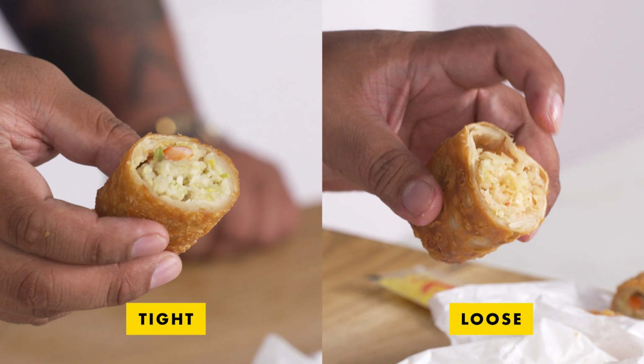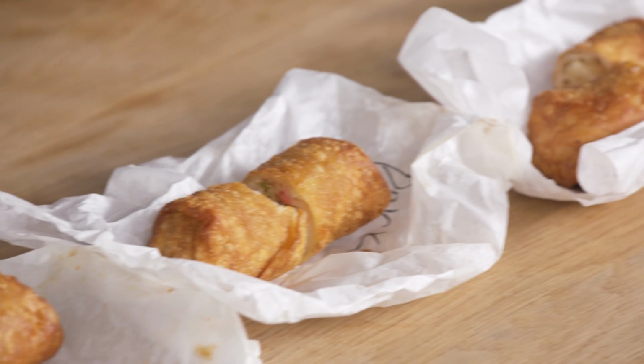You see this little thing here? They all look like they were handmade because they're all not uniform. So that means that they're not brought frozen from Costco.